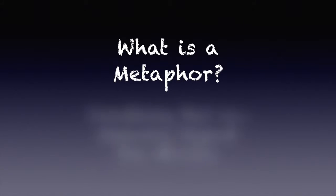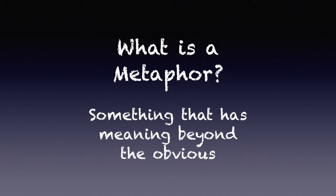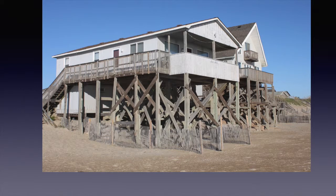Remember what a metaphor is from your English classes? A metaphor is an idea that means more than just the obvious meaning. When we talk about raising the floor, we mean working to get only A's and B's in your courses. You know you could have a D- and still get a credit for the class, but you will not be ready for the next course or the next level, such as going from Spanish 1 to Spanish 2. By getting C's and D's, you are like the house built on the beach.